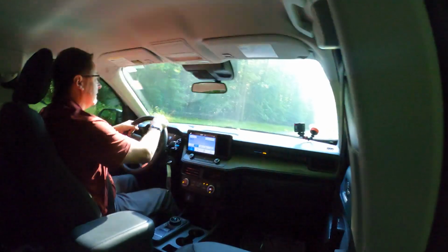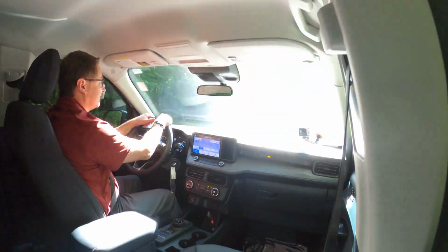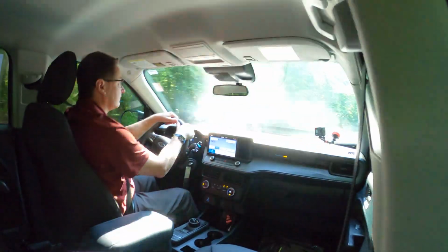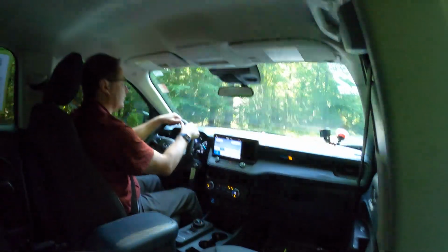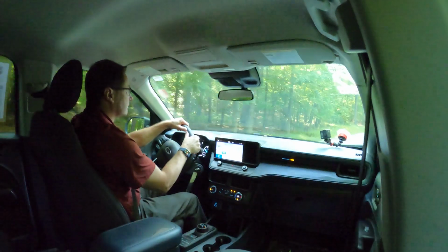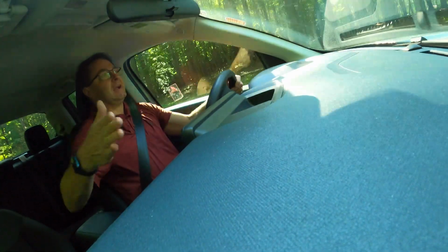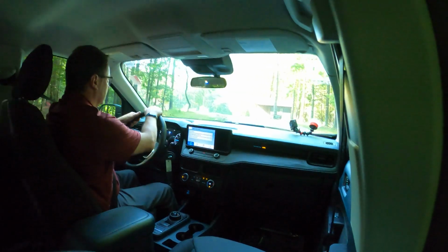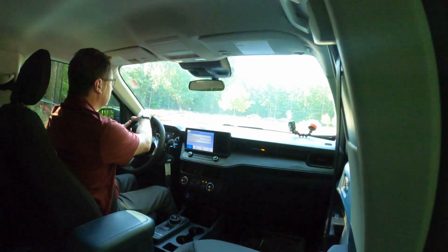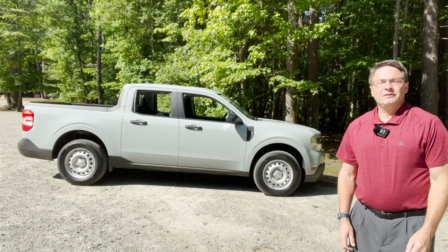Let's accelerate on this hill now. I don't know how our camera's going to do. Could be shaky. Let's go around a turn, see how the control is. Yeah, that's good control there. It's not sliding. We're not sliding out. The back end is in control. Solid vehicle. Really impressive.